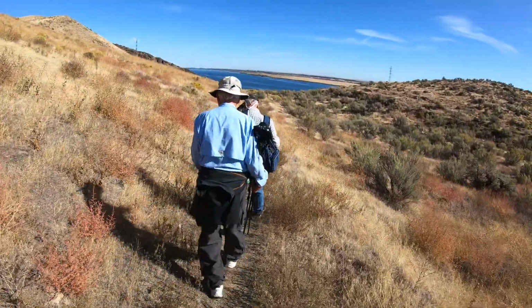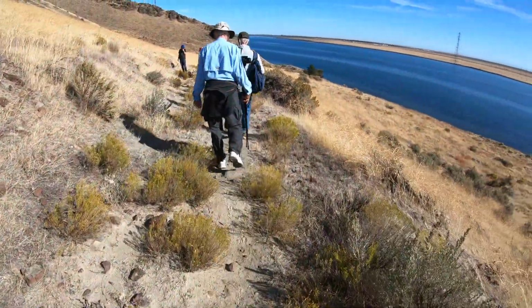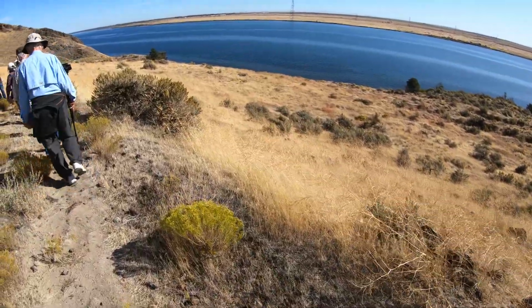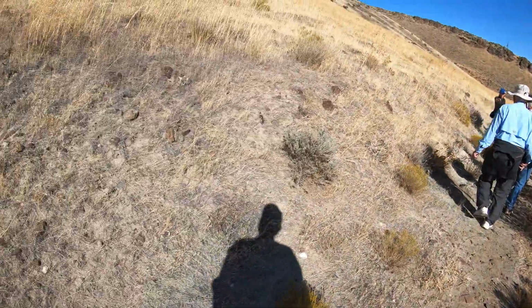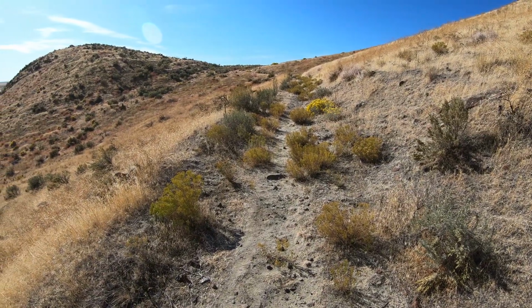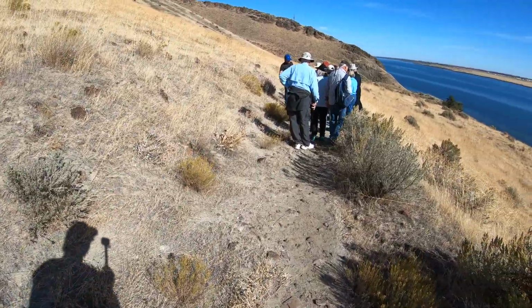Okay. We're hiking on the trail, as you can see up ahead there. And really no animals or anything here, no birds. Everything's pretty much dried out this time of year, so everything's brown. So not much to see, just, you know, that's where we came from, and have our guide up there explaining different things.